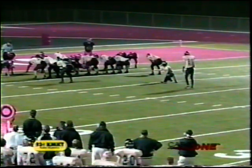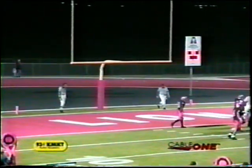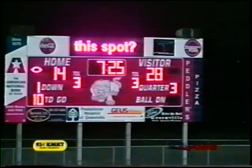Farley on trying to add a PAT after missing a moment ago. Snap is down. Kick is on the way. It is a line drive, but it's good. And Denison has extended its lead again to 14, 28-14, 7:25 left in the third. We're back after this Denison High School timeout.